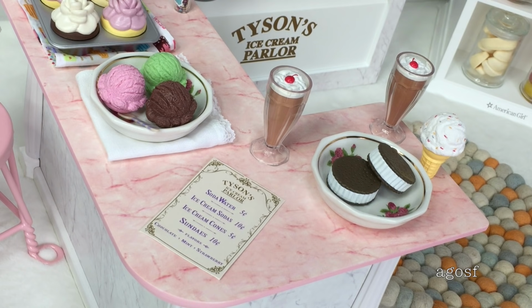And then next to that, we have a menu showing everything you can order, but obviously there's more items because we've got cakes and cupcakes here as well. There's some chocolate milkshakes in the back, and we saw the blender next to the Coke bottles. And then on the other plate, we have some ice cream sandwiches and an ice cream cone.